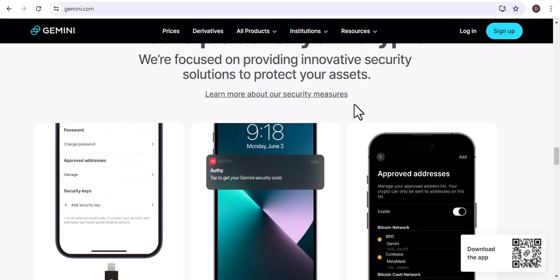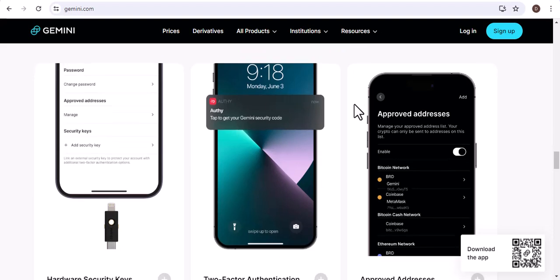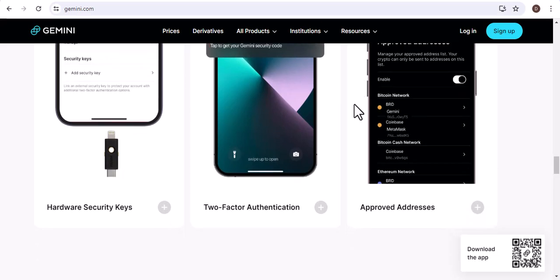Conclusion. As you can see, buying and sending Bitcoins using Gemini is a straightforward process. With a few simple steps, you can be part of the exciting world of cryptocurrency.